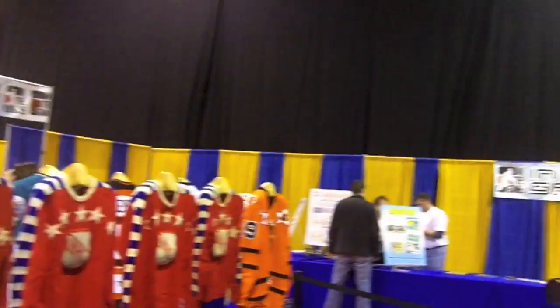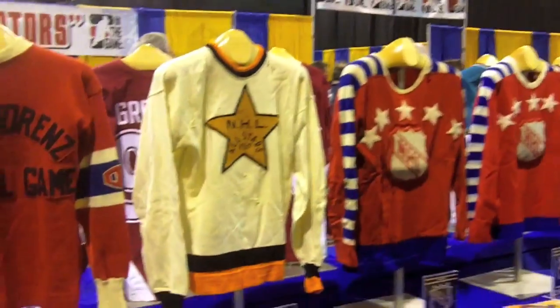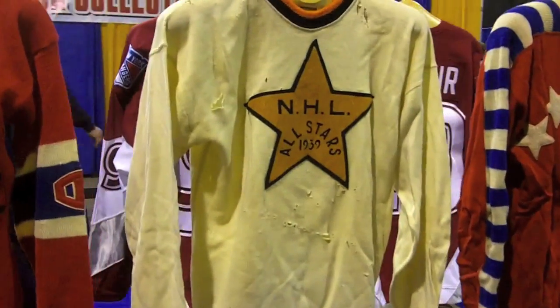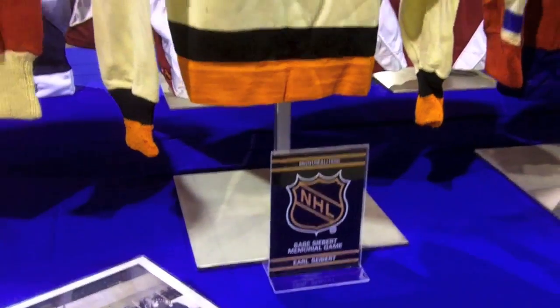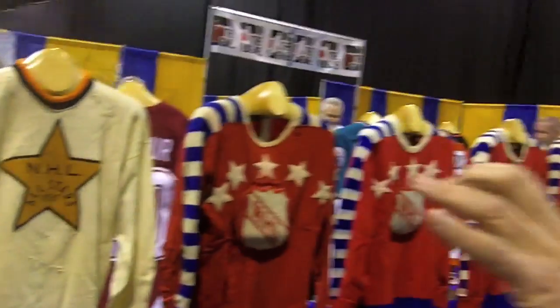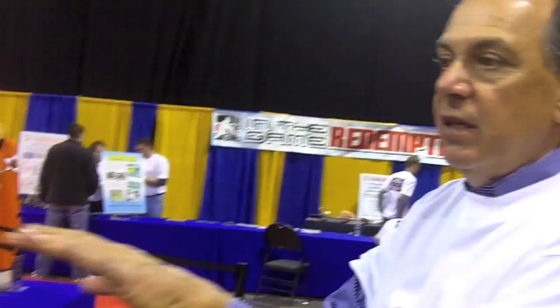And the third is the Babe Siebert Memorial Game, which was 1939, and that's Earl Siebert, no relation, different spelling of the name. That's his jersey, and I'm not so sure that there are 3 out there in any other collection of the 3 memorial games before the NHL started their All-Star games. The NHL started their games in 1947.